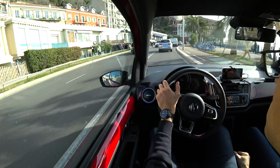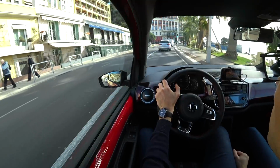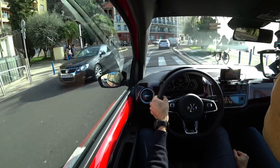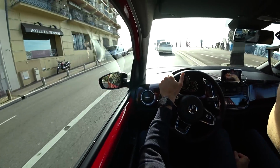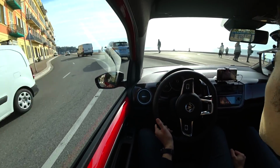So does it give me a really different impression than the normal Up facelift versions we've driven, I think it was about 1.5 years ago now? They are of course still somewhat similar. Yes, you feel the more horsepower it has. What a nice view again here, wow.